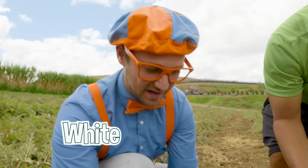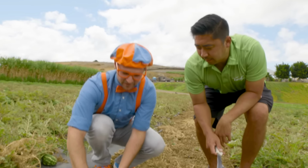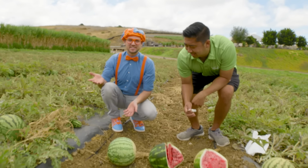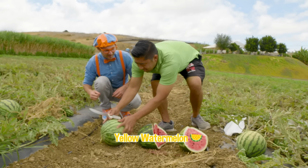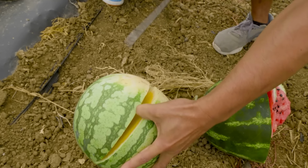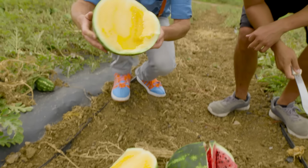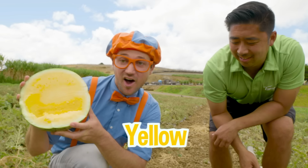Whoa, okay. But since this watermelon looked a little different, what's so different about it? It just has a yellow inside flesh. Oh, that makes sense. Yeah, because it's called a yellow watermelon. Can we cut it open? Yeah, let's cut it open and see. When they're nice and ready, they pop right open. Yeah. Whoa, I've never seen a watermelon like this before. Look, this is the color yellow.